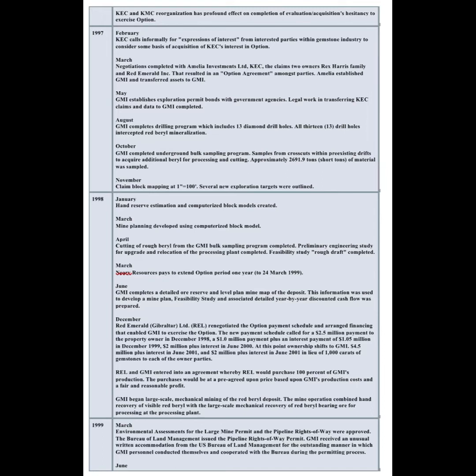REL and GMI entered into an agreement whereby REL would purchase 100% of GMI's production. The purchases would be at a pre-agreed upon price based upon GMI's production costs and a fair and reasonable profit. GMI began large-scale, mechanical mining of the red beryl deposit. The mine operation combined hand recovery of visible red beryl with the large-scale mechanical recovery of red beryl-bearing ore for processing at the processing plant.